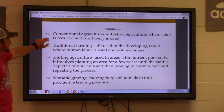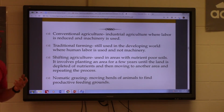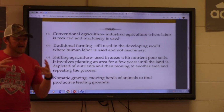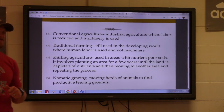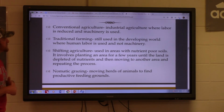Now, we got the farming methods. We have conventional agriculture, traditional farming, shifting agriculture, and nomadic grazing. Conventional agriculture is industrial agriculture, where labor is reduced and machinery is used. What we see today, you have different farmers throughout the United States, even locally in Alabama and Calhoun County, where you don't see a whole lot of people out there planting the different rows. It's done by machines today because it's much more efficient and much more time-saving. Traditional farming, though, still uses the developing farm where human labor is used and not machinery.